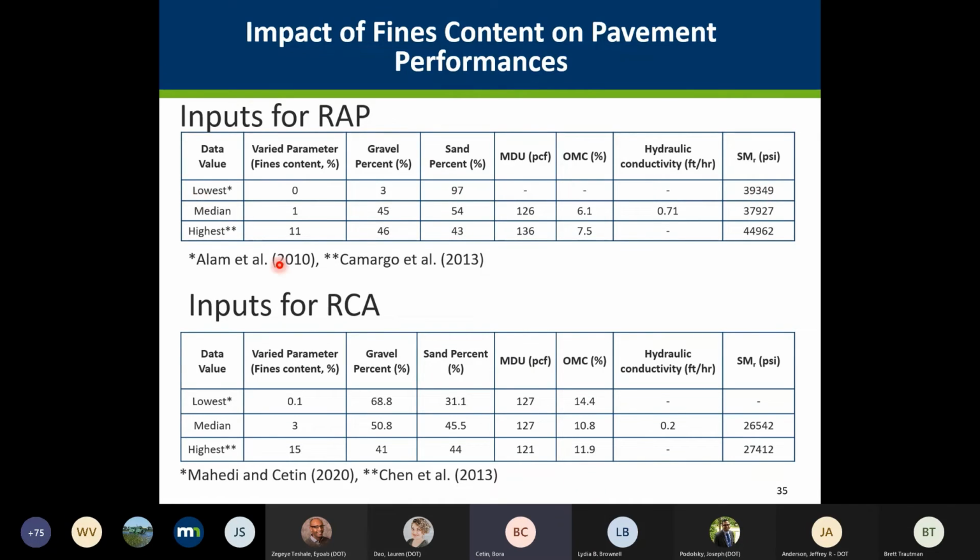So we put the input that was provided for this Allen et al. 2010, and for the highest, the RAP material that reported the highest fines content was Camargo et al. 2003. So we collect all the data from the Camargo et al. 2003 that corresponds to this highest RAP content. And same thing was done for the RCA material.